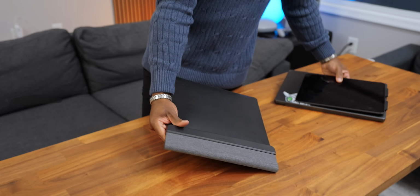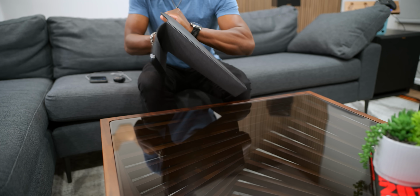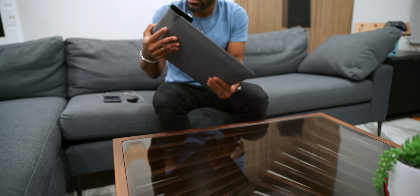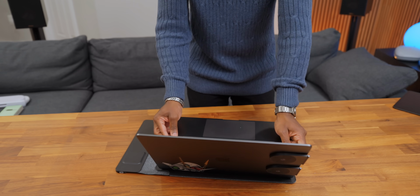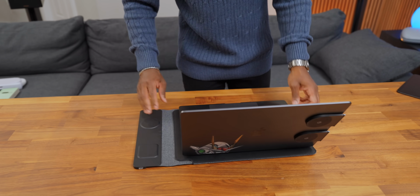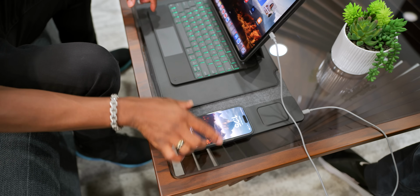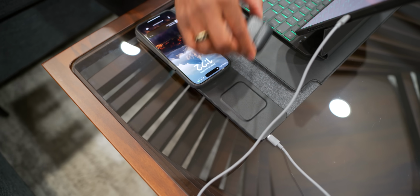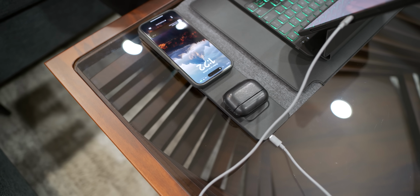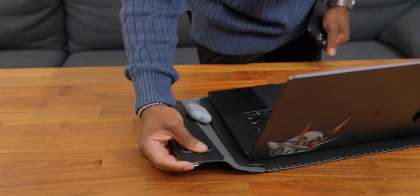And actually, speaking of MacBooks, check this out. I got this sleeve from Journey, which kind of blew my mind. And so you can pretty much just throw your laptop in here, take it on the go. Awesome. And what's great about this is that it can also double as a spot for your laptop to chill. But you might notice that it's got these over here, but these spots right here actually double as wireless chargers for both the iPhone and AirPods. They use MagSafe. You'll have a USB port right over here to charge everything.